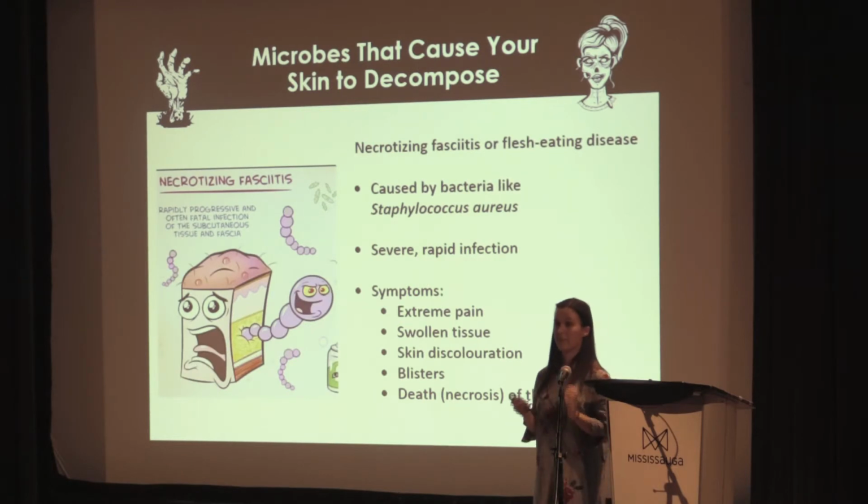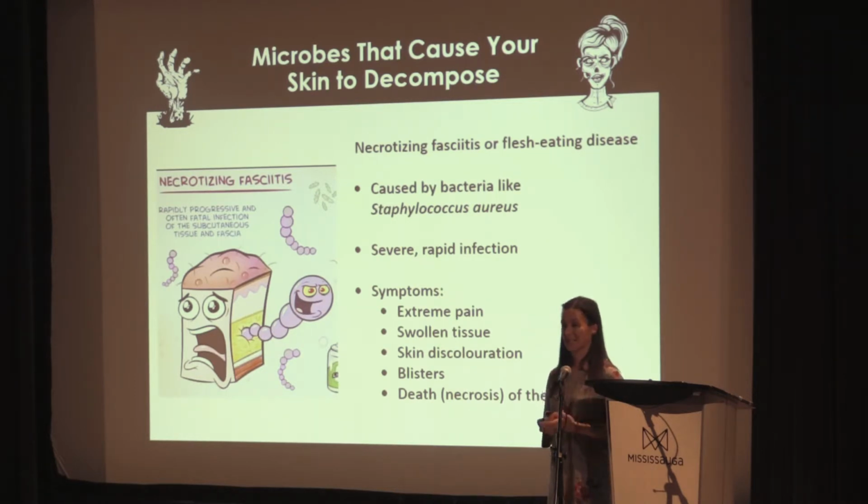So to start, there's bacteria, and they can cause a disease called necrotizing fasciitis, also known as flesh-eating disease. This is caused by different kinds of bacteria, including Staphylococcus aureus. How this works is normally your layer of skin protects you from bacteria getting inside. But if you get a really deep cut or a burn, or let's say you get a needle and it goes really far down, that provides an entryway for the bacteria to get inside. And they can grow deep within your tissues and start to release toxins. These are the same kinds of toxins that make you sick when you get food poisoning.